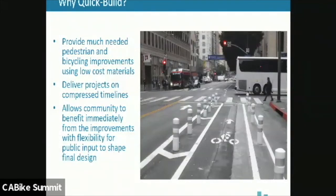The other thing that we're going to talk about is this project here, which is on my daily commute to downtown LA where our office is located. This quick build project is about 1.5 miles of class 4 bike facilities that was installed during the pandemic, which made my ride to work so much more comfortable than what it was.